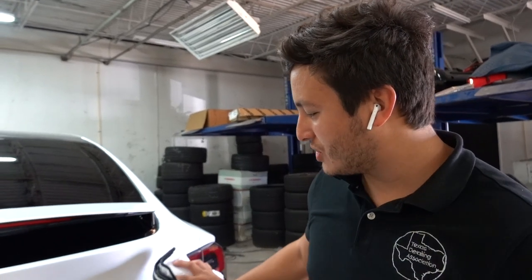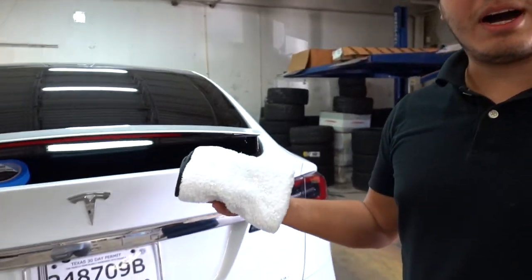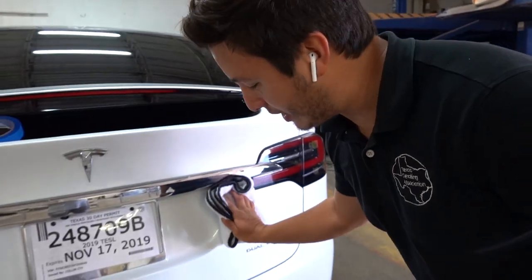Whenever you're removing polish residue, use a high pile microfiber because it makes it easier to wipe.